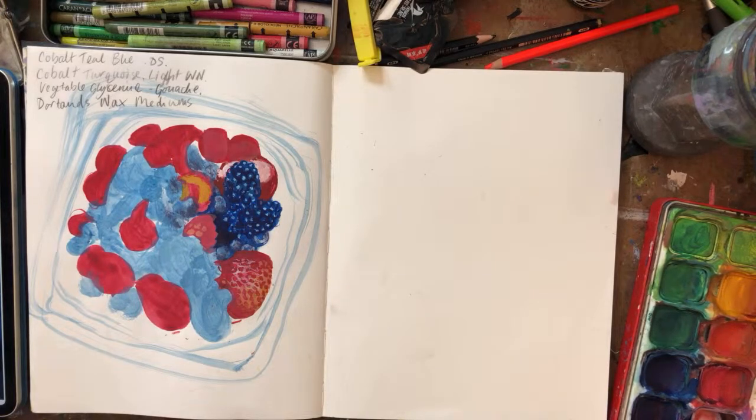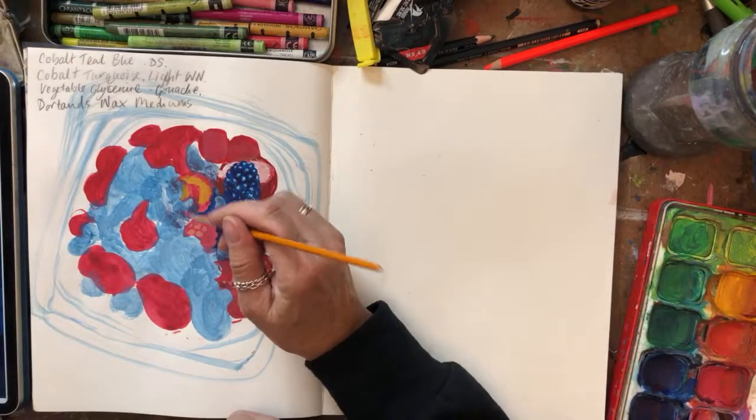I'm going to try and lift some pink for the raspberry. Kind of a pinky red.